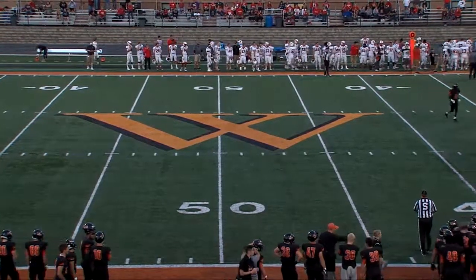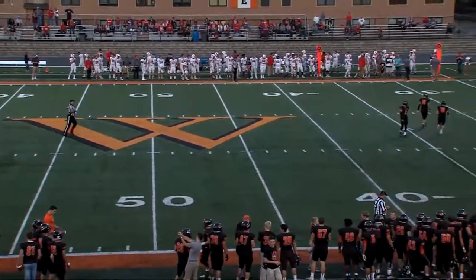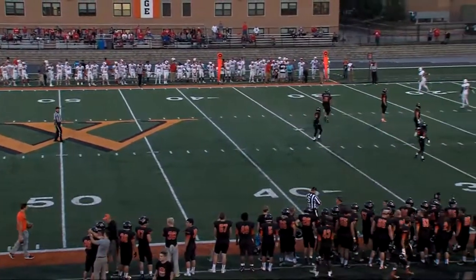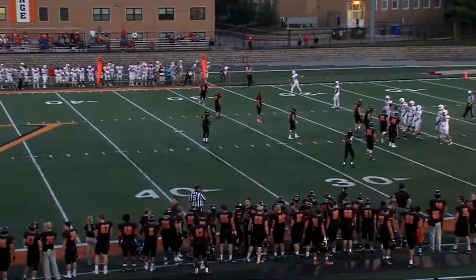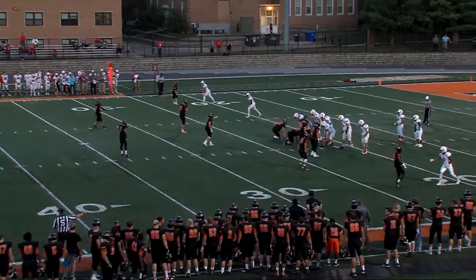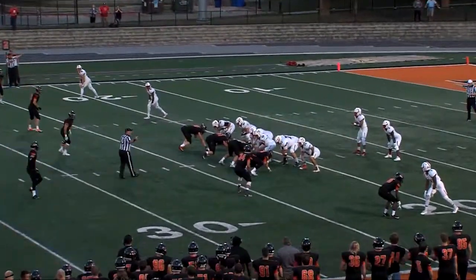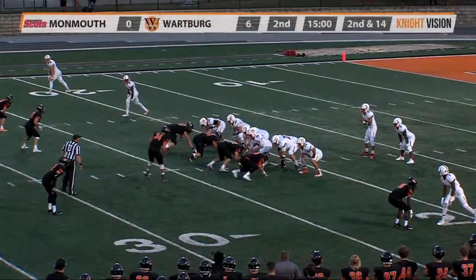Yep, and the Knights did also get just a little bit lucky as well. There was another deep pass attempt that I can't remember who the receiver was, but he was in double coverage. And that was a break that Wartburg caught, but other than that, been playing great defense. So hopefully we see it keep up here as the night goes on.